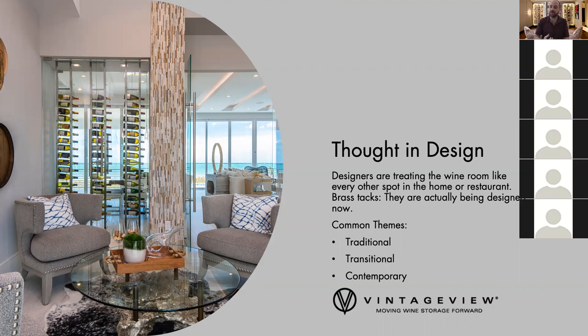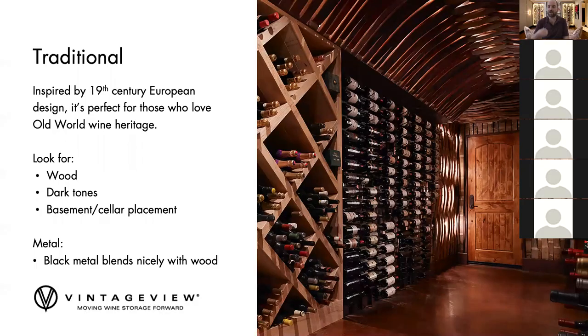The idea here is that we bridge across the themes of design. You see them done traditional, transitional, contemporary. You've always seen traditional in a wine cellar. The difference is now they're actually designed with a purpose and well, and it is often the prettiest room in the house, at least if you like wine. So this is the idea to think about: regardless of where your client falls on the traditional to contemporary scale, you've got to design this thing well.